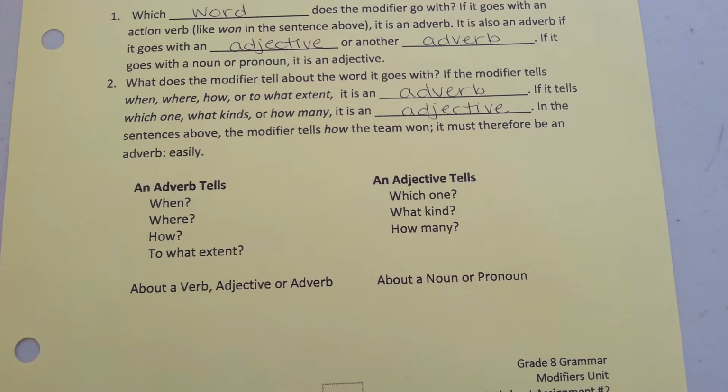Here's a chart to help you keep them straight. An adverb tells when, where, how, and to what extent, and describes verbs, adjectives, or adverbs. An adjective tells which one, how many, or what kind, and gives us more information about, or modifies, a noun or pronoun. Now you're ready to do the exercises on page 2 of this assignment.